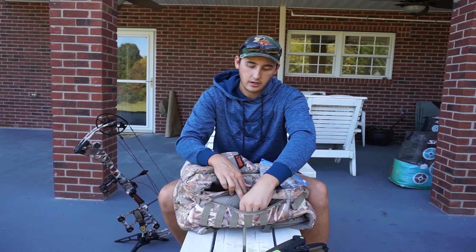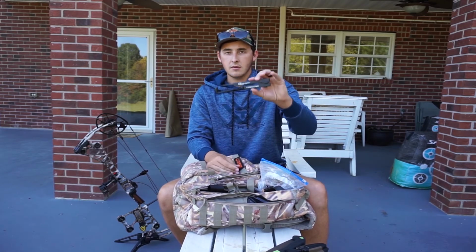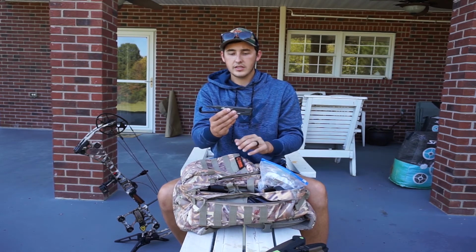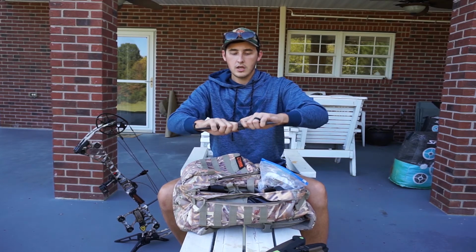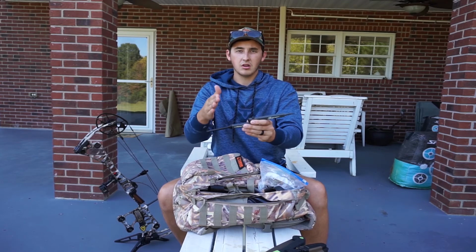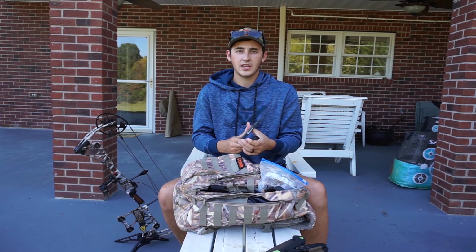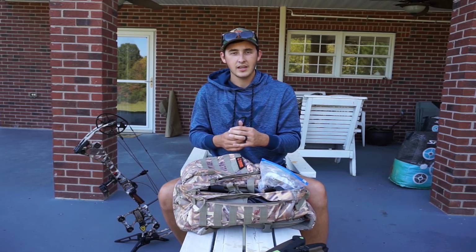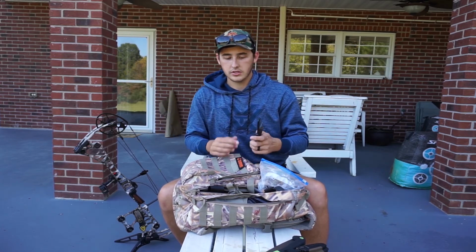So in this pocket, I have a couple things that I want to get to easily. This is my easy hanger. I love this. I'll screw it into the tree, and I'll hang my backpack here, and sometimes I'll hang my bow here, but most of the time I am a huge fan of keeping my bow in my lap. I just want to be ready at all times, and I don't want to make any big movements to my left or to my right to grab my bow. But that's just me.